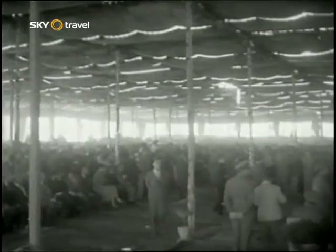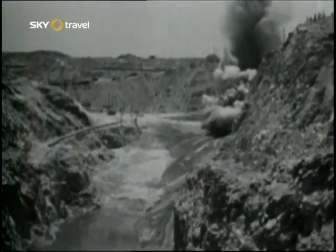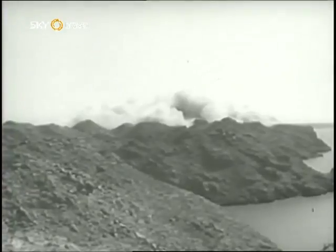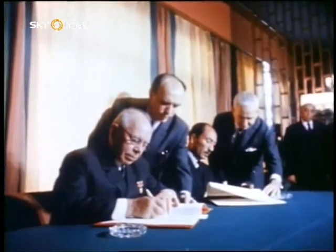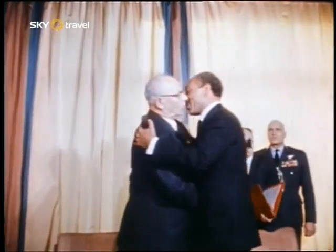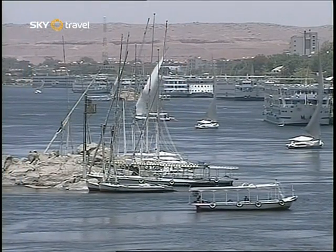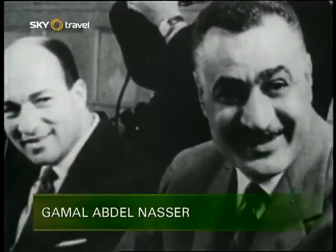A huge groundbreaking ceremony with Russian and Egyptian officials took place in 1960. Everyone observed as President Nasser pushed a button in setting off the first round of explosions. After 10 years of around-the-clock working, the High Dam was inaugurated by Anwar Sadat in 1971. However, as a tribute, the reservoir it created was named for a former president of Egypt, Gamal Abdel Nasser.